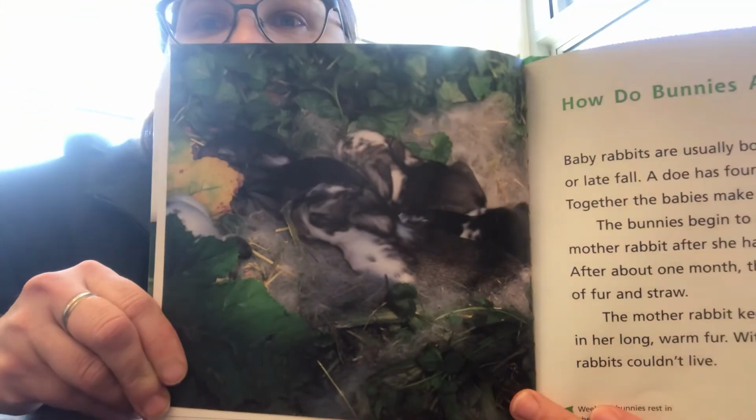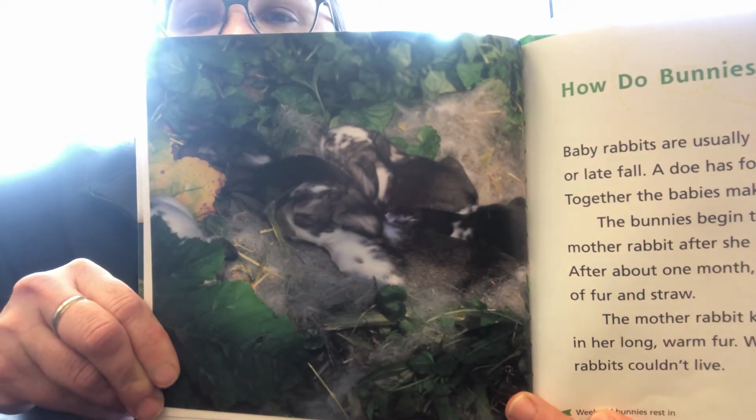I'm going to move this a little closer because those bunnies are adorable.